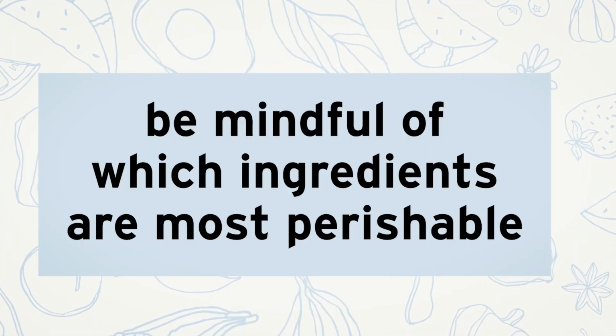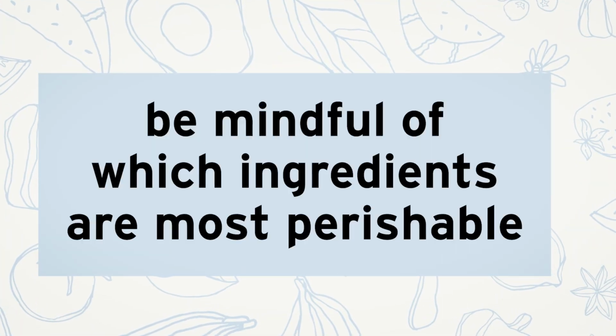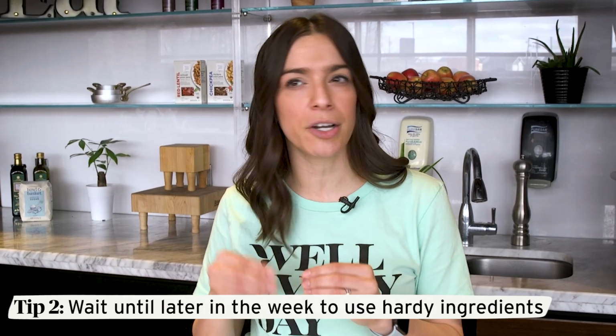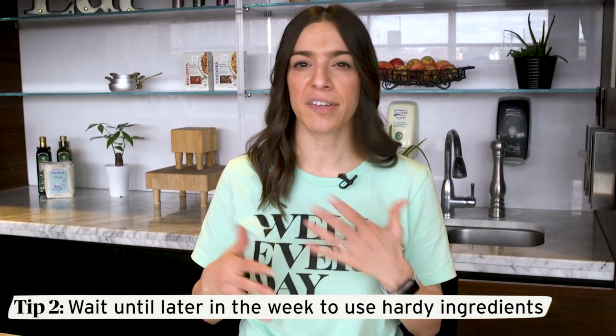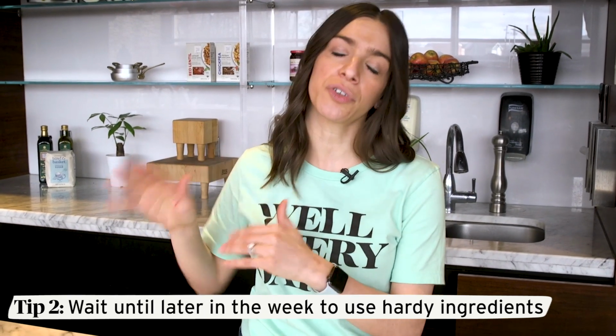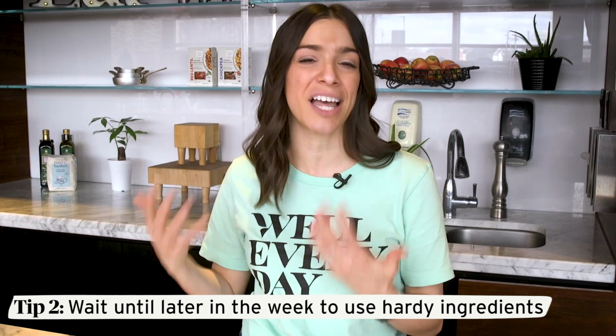If you're like me and you shop maybe once a week, make sure that you use those items that are more perishable earlier in the week or closer to your shopping trip. And then those items that are a little bit hardier, maybe like broccoli or Brussels sprouts, have those more towards the end of the week or further away from the shopping trip because those are less likely to go bad. So that's an easy way to make sure that you're reducing the food that you're tossing, because you're using up those ingredients and you already have a plan so you know that they won't go to waste.